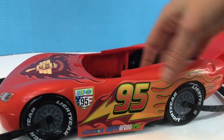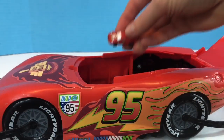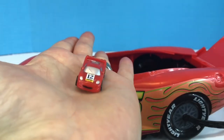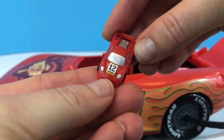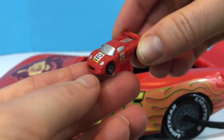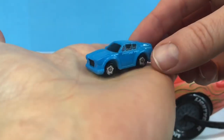Do we have any more candy? I don't think so, but there are some little cars inside. This one looks red like Lightning McQueen. It has the number 12 on it, and it's actually a Ferrari. That's a very fancy car. And here's a little blue micro mini.